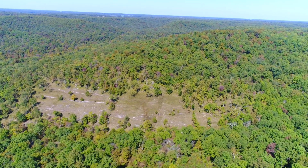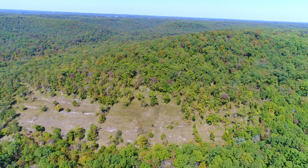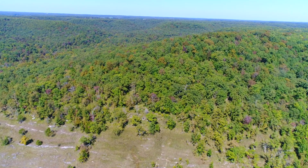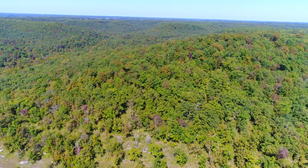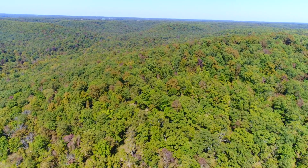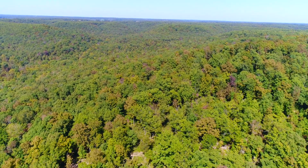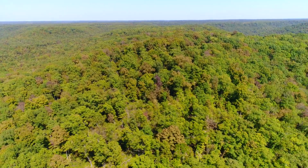So it slopes down. We're told there's actually some type of little creek bed in the bottom of the valley, and then it slopes back up, and you have that natural glade area. And the property goes way off to the north after this. This is a late summer video, so you can see some of the trees have changed color already. Mostly hardwood timber out here, although we did see some cedar and pine and that kind of stuff as well.